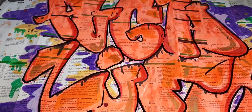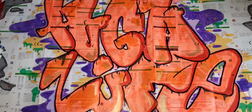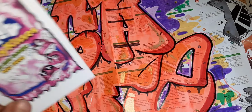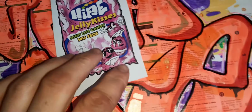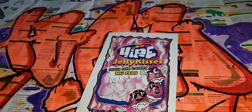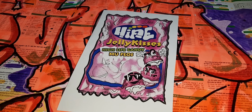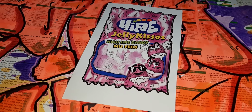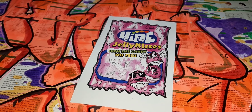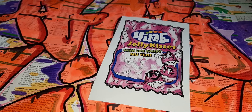But first, let's check the second sticker pack out from Half-Life. First sticker on part two of the Half-Life sticker pack is this one. You've got a lot of detail in this one. You've got Jelly Kisses, Half-Life Candy, Morphos. That's quite a cool sticker pack, and it looks like it's their own brand of sweets. That's quite cool.